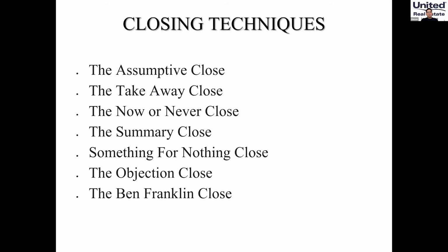So you sit down together with your client. You list them out, and your client lists them out, and both of you agree on the pros and the cons. And then at the end, you say, well, look at the list. The pros outweigh the cons. So it's simple. Your decision is simple. You should do it, and it's done. So that's what we call the Benjamin Franklin close. It's very simple. I could draw the T all day long. So that is one of the closings.